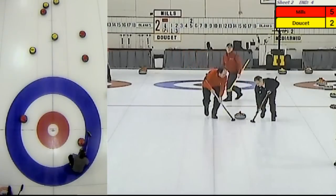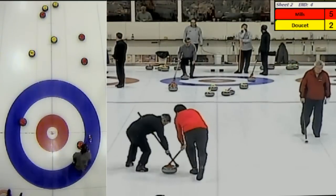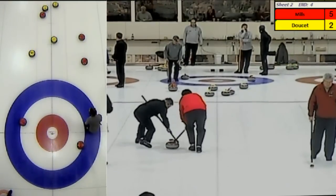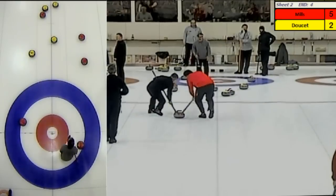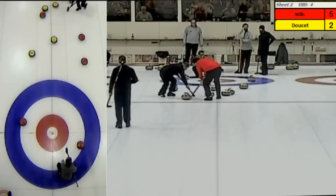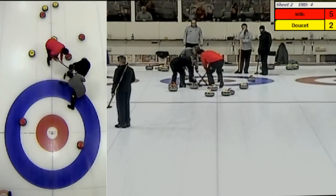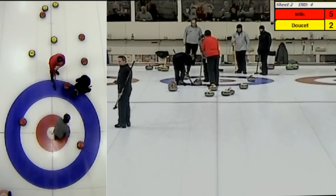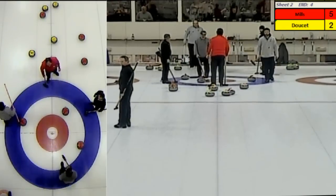Stone is away. Line looks good. It's all about weight. He's through the port. And they should have enough to get it in the house. So Jeff will take a 3-ender here. He's good. To go up 8-2 over Doucette after 4.